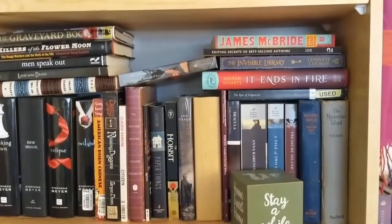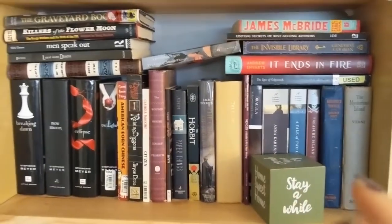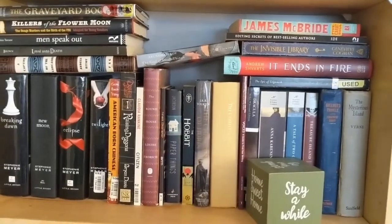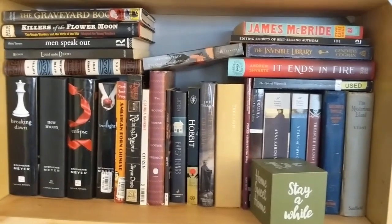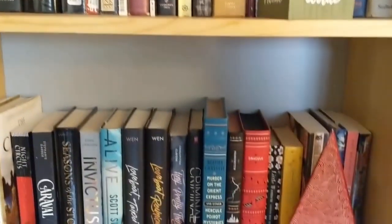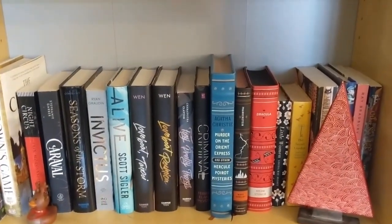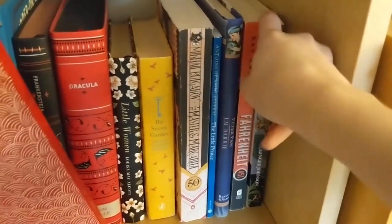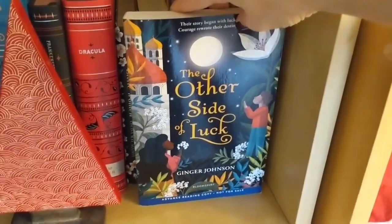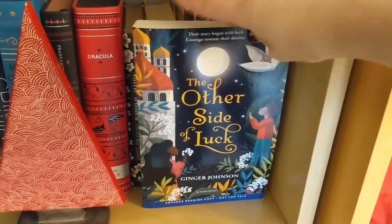Moving on to this shelf, there are no books on this shelf that I either haven't read or that I plan on keeping. Like if there's a book on the shelf I haven't read, I'm gonna unhaul it. Or it's probably my husband's book, honestly. That's also a possibility. Going down to this shelf, let's see, I've read The Other Side of Luck here by Ginger Johnson. This is a middle grade that I have not read, that I should get to.